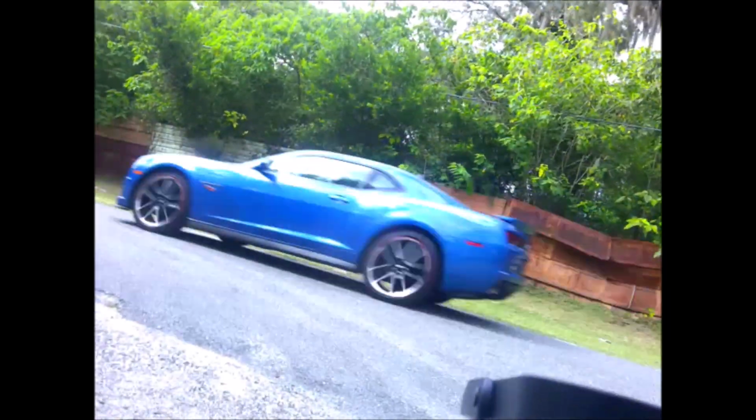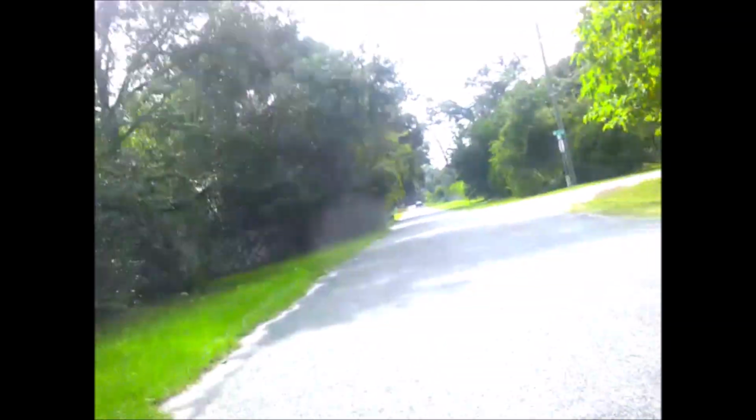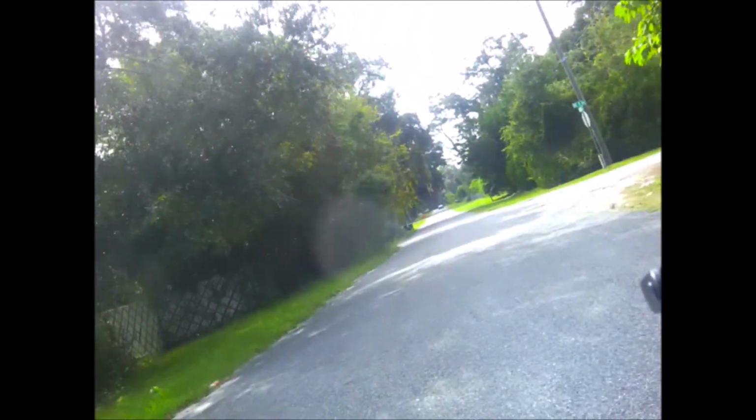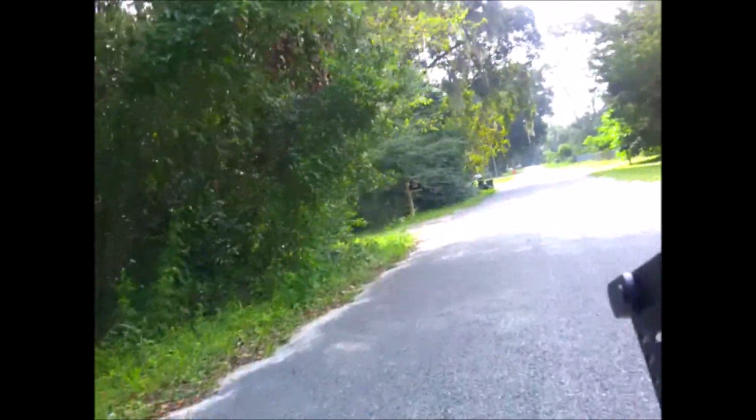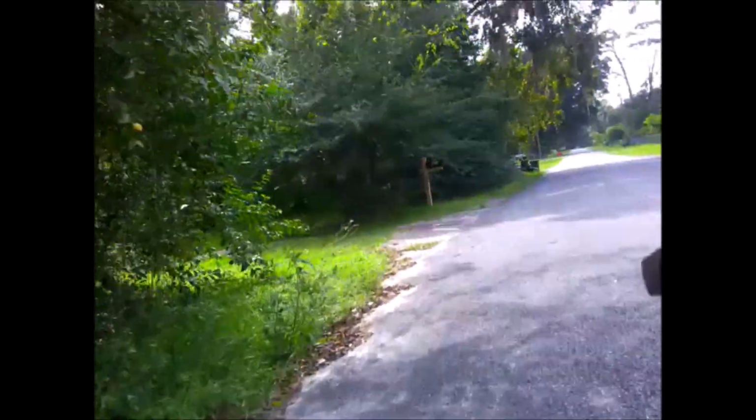I'm going to go down here and wash my cars off. Why did I do that? I guess just because I can. I got my new scooter. I'm out putting around. I wonder where Timmy's at.